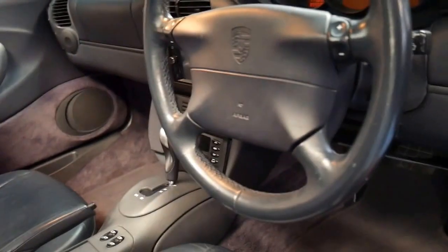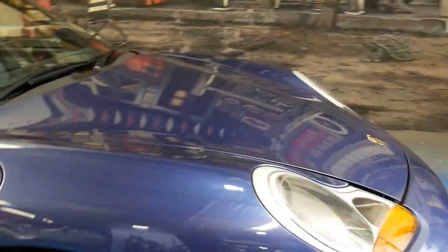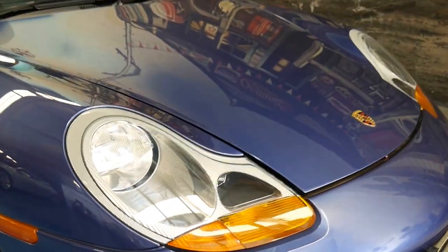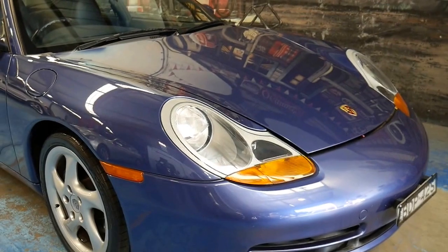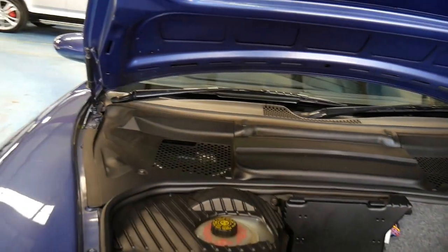So I'll open up the bonnet. This car has not been involved in any major accidents. As I said, it's totally original. A lot of people put updated headlights and tail lights on it. I love the originality of this car, having all the original equipment, other than the stereo, obviously.